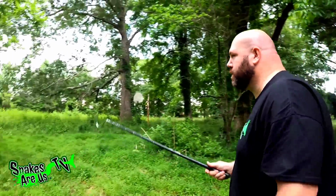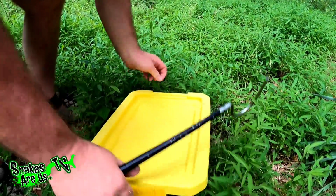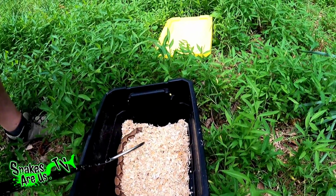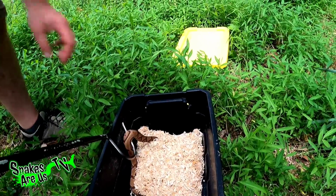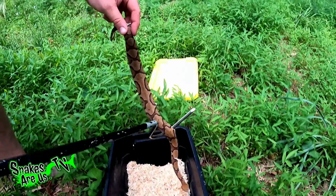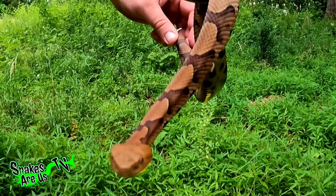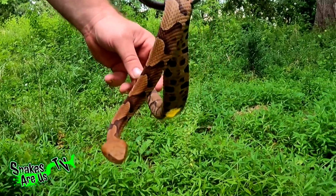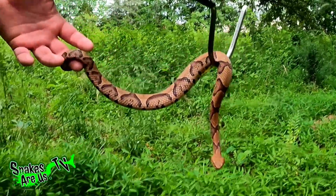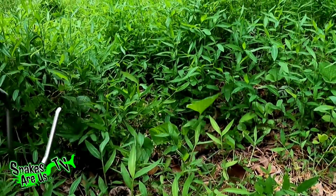Let's go over here. So here we go, Mr. Copperhead, or Mrs. Copperhead. Aren't you pretty? You're so pretty. Nice and easy. There's lots of critters out here for you to eat. Very pretty girl. Very pretty. Alrighty. So go where no one will ever find you.